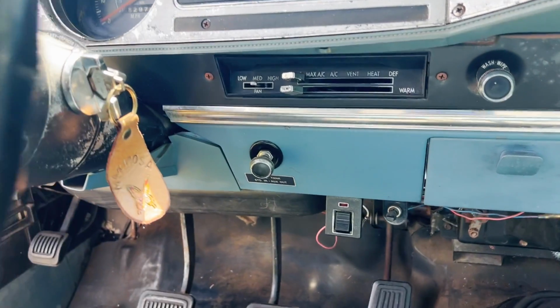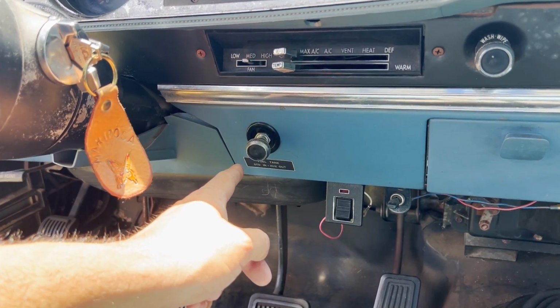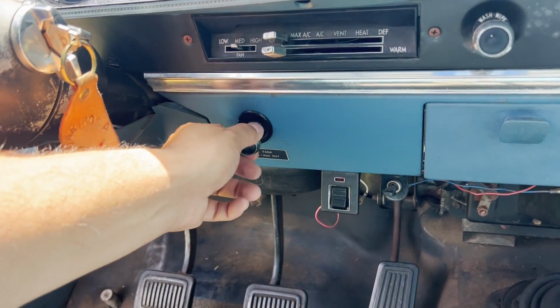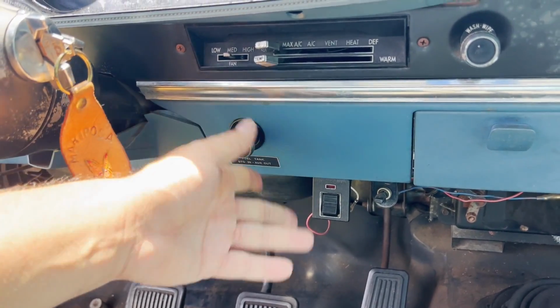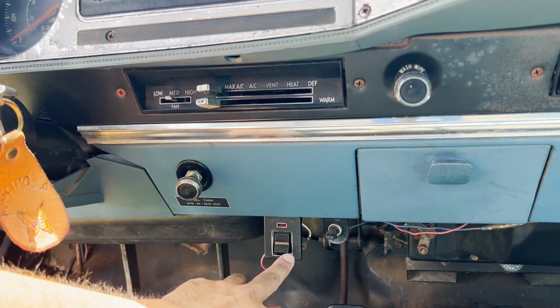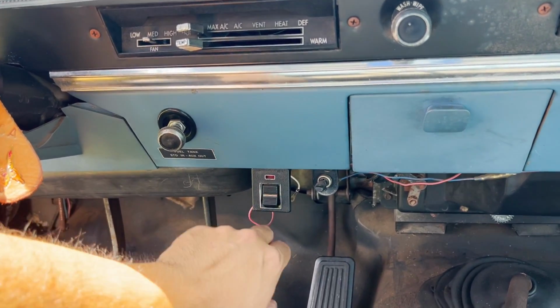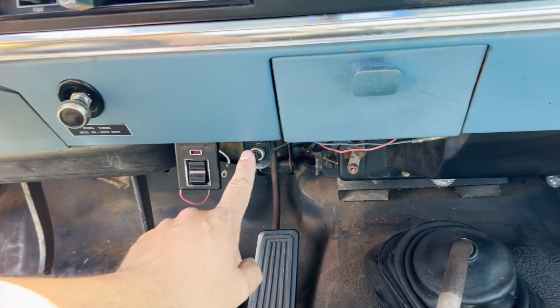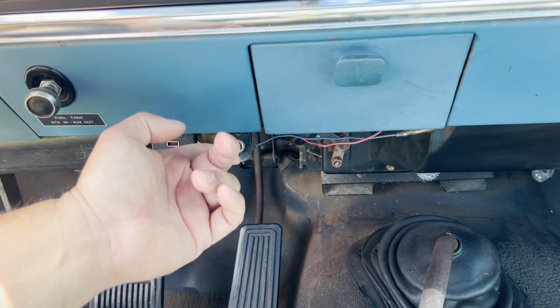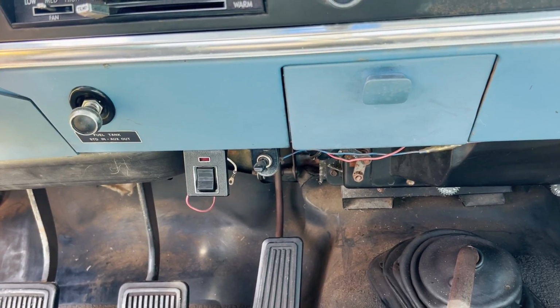And down here is the switch between the auxiliary and standard tank. You just pull it out to go to auxiliary and push it in to go to the regular tank. I believe this is probably for the fog lights. They don't work. There's a wire hanging there though, and this is a momentary switch, so I'm not sure what it does. I'll have to investigate that and trace that wiring.